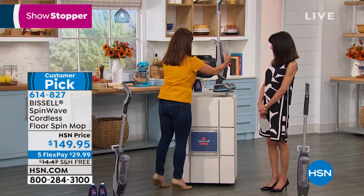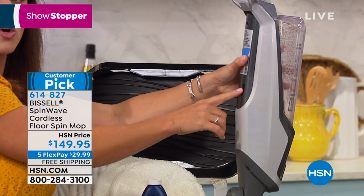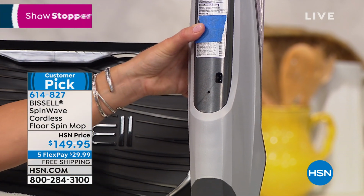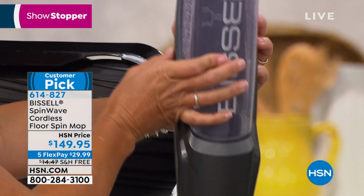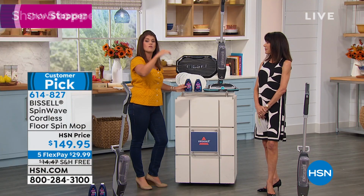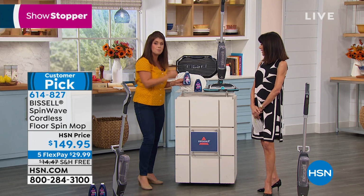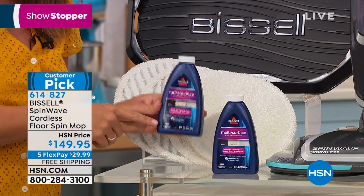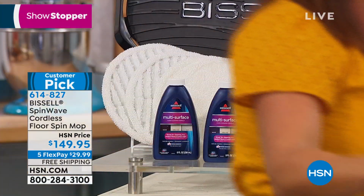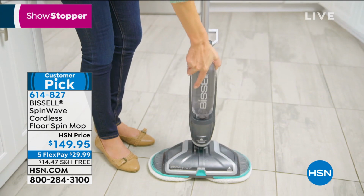Also in the back here, I wanna show you this because it's a 20-minute run time. All you're gonna do is take your cord, you just charge it right here. I'll turn it around even more. You just charge it here. It takes about 3 to 4 hours when it's completely dead. The great thing about all of Bissell items, you're gonna have 20 minutes of runtime, the same power from the beginning and the end, and you're not just getting one, you're getting 2 of the multi-surface, multi-purpose solutions that are fine for your sealed wood. They're great for your marble or travertine, your laminate, the tile, any kind of flooring you have, you never have to switch out the formula.